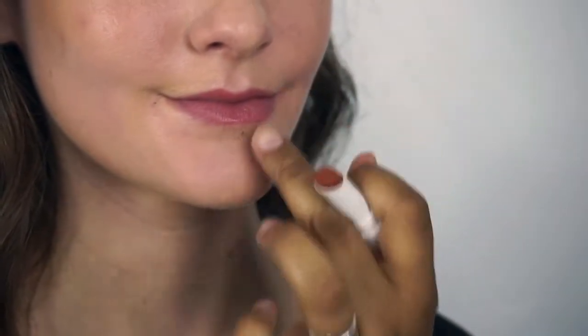So to finish the look, I went ahead and used the Glossier Generation G lip color in Leo, and this is really nice. It's moisturizing and sheer and really buildable, so you get a really nice finish no matter how opaque you're wanting to go.